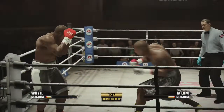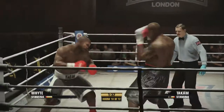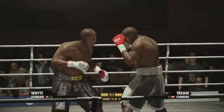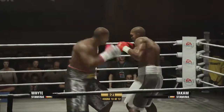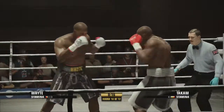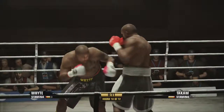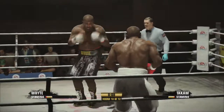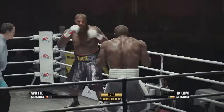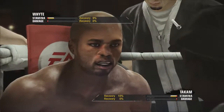Very effective with the block and then the score. Halfway through round 10. Hook, an uppercut, but just couldn't get it. Oh, and he's got something for him himself, and it's a left hand. Coming to the end of round number 10, 10 seconds to go. And that's the end of round 10.